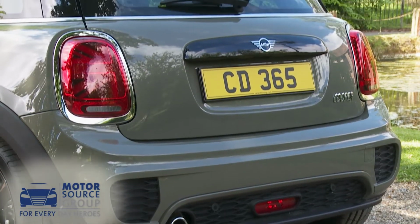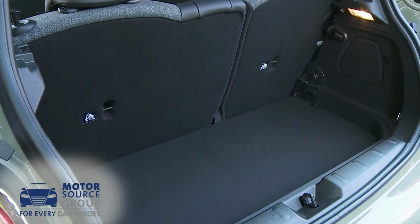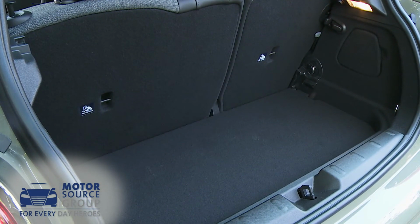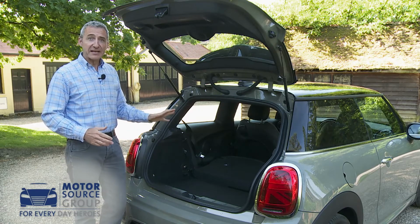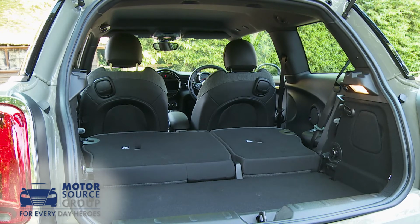Let's finish by taking a look in the boot. The extra size of this Mark III model enabled Mini to increase cargo capacity by 30% to 211 litres. With everything flat, a surprisingly large 731 litre load capacity area reveals itself.